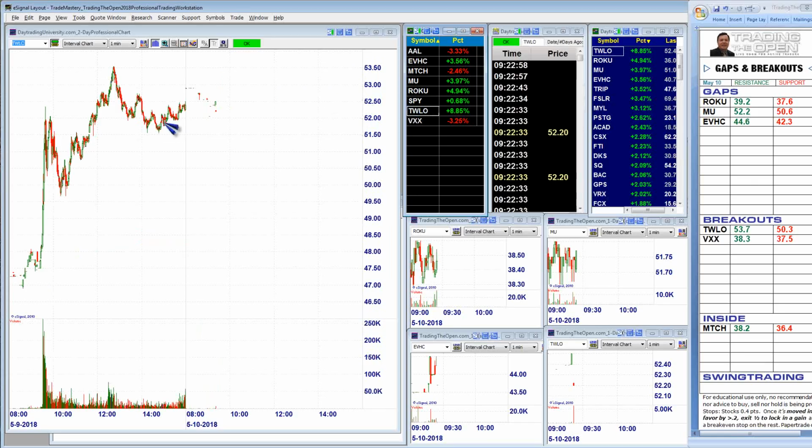Twilio, a nice run up. Long trigger is 53.7 right here. Short trigger is 50.30 right here. And I'll likely tighten those up a bit.